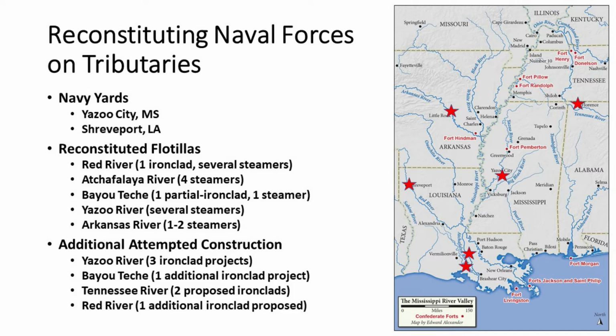So, for example, on the Red River, Shreveport's Navy Yard, they're going to build one ironclad, the CSS Missouri, the last ironclad to surrender by the Confederacy in June 1865. They're also going to try to build a second one, but that's not going to work because they don't have the supplies to do it. And then they augment that with several wooden ships.